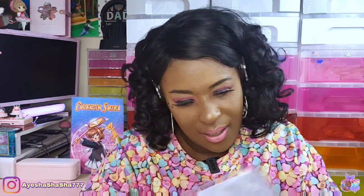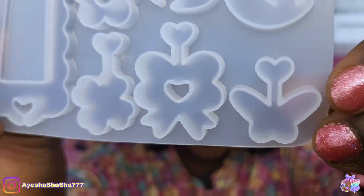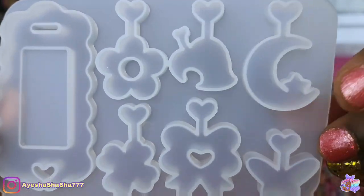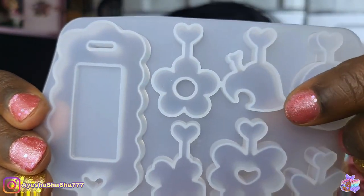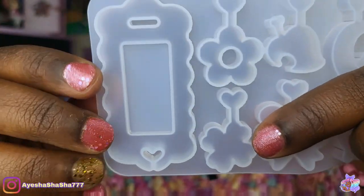What is this? What are these? Oh, okay. But what is that though? Hold on. Okay, so these look like cute little charms. We will allow this little butterfly here. We will allow this because it doesn't look anywhere near as threatening as the other ones. We have a little moon and star, what looks like an Animal Crossing leaf. We have a little bow, a flower, and a clover.